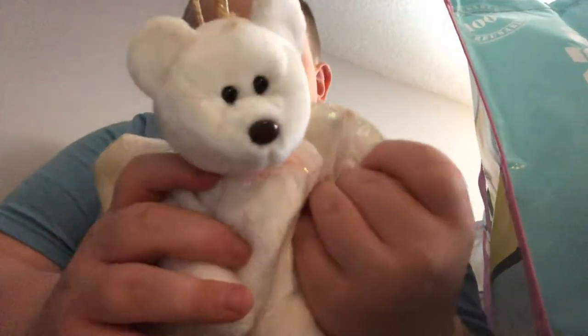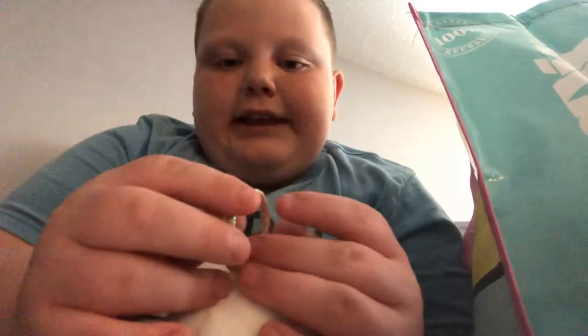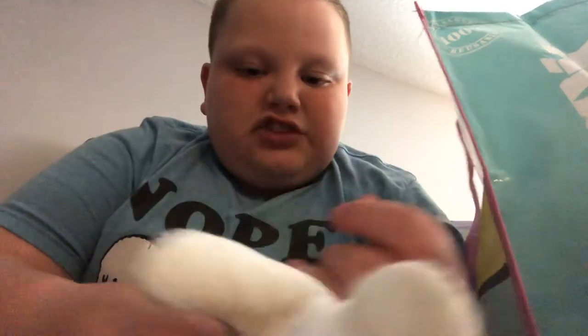Next, we got a monkey. This is a true TY. This is Mooch. All these are true TYs except this one. And the first one I showed you are my sister's. Oh, there's one more of my sister's I'll show you really quick. She has this angel bear. Little shimmery, like, iridescent wings. She has a little halo. It's a gold halo. She is a white bear, and her name is Halo. And then she has a little pink ribbon around her neck.